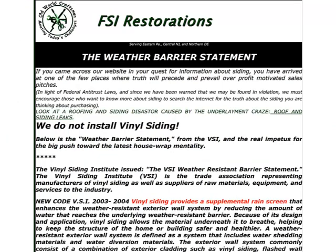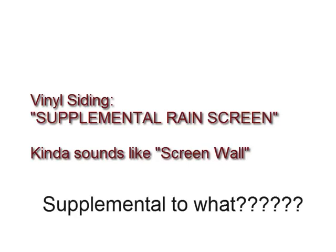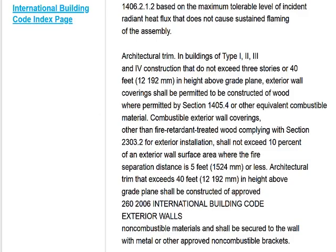Also, vinyl siding has been dubbed a supplemental rain screen, and you better use a good enough weather barrier to keep it from leaking. A supplemental rain screen kind of sounds like a screen wall, doesn't it? That's what they want you to believe. And the young little engineers getting out of college, there you go. They think it's a screen wall. They just skip right over that.